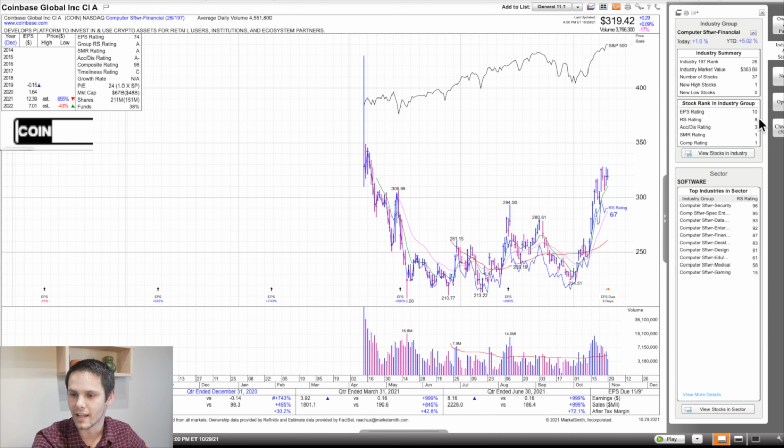Within that group, it is 8th strongest on a relative strength, because you can see we're just starting to come up the right side of the base here, so we've got a relative strength rating of 67, but an overall composite rating of number 1, so strongest in the group.